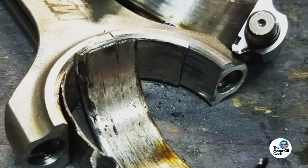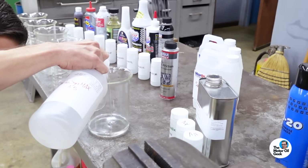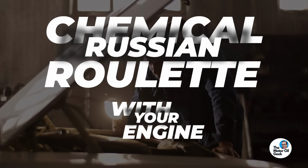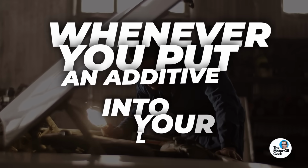One of the funny things about additives is that there will be someone that says, you know, I used brand X additive and I picked up 5 miles to the gallon. And another person will say, well, I used brand X additive and I lost 5 main bearings. Well, which one's lying? Well, neither one of them are. The reality is that motor oils are already a complex mixture. There can be 14 different chemicals in one motor oil. And when you add another chemical, or 3 or 4, or you don't know how many, to that mix, sometimes it could go good, sometimes it could go bad. It's basically chemical Russian roulette with your engine whenever you put an additive into your oil.